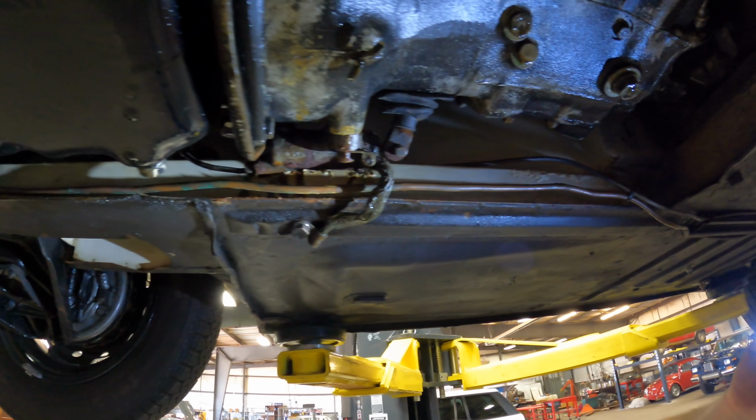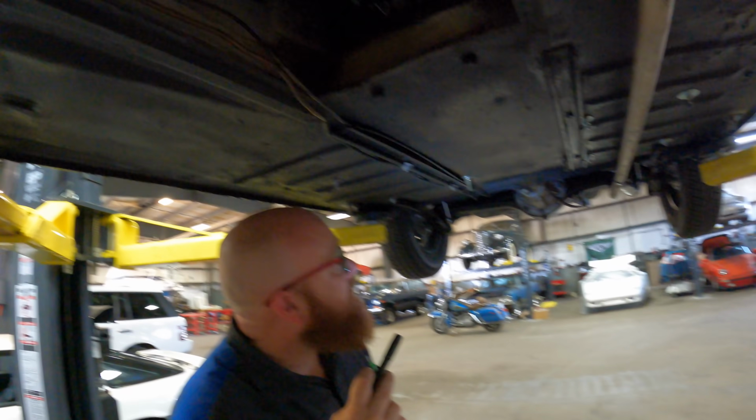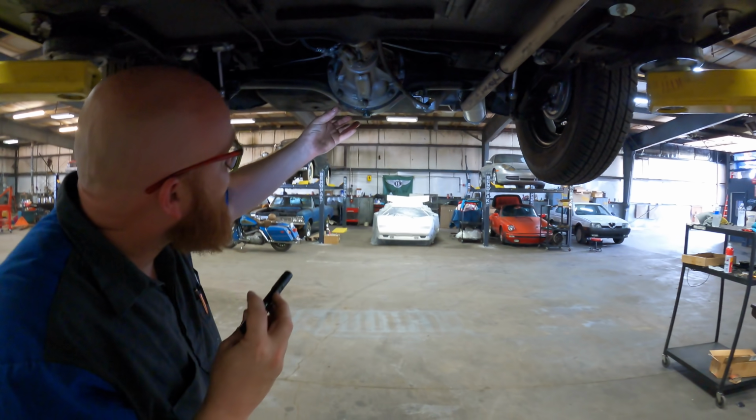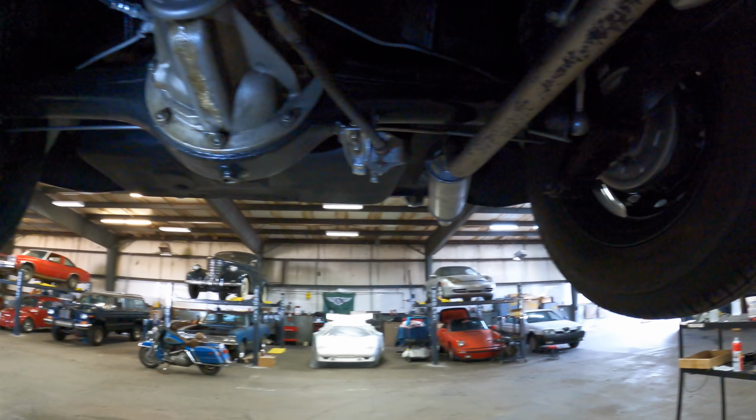So just normal car sitting for a long time stuff, huh? Yes. All right. And that's basically a lawnmower engine, so taking it apart shouldn't be hard. That is the tiniest little differential. It is a little bitty thing, isn't it? Wow, it's so cute. Very, very cute.